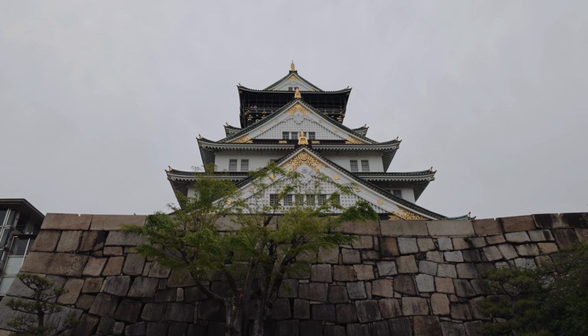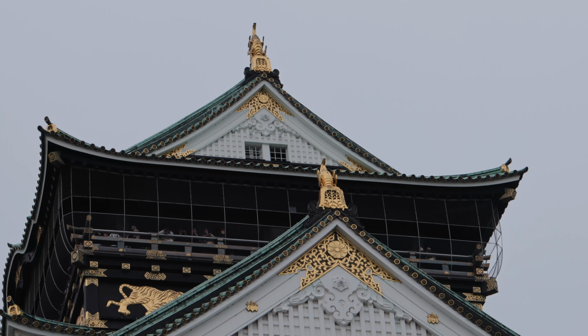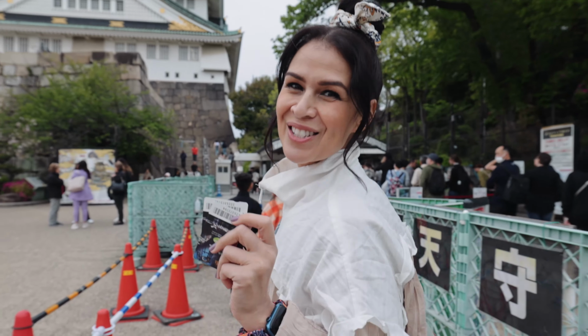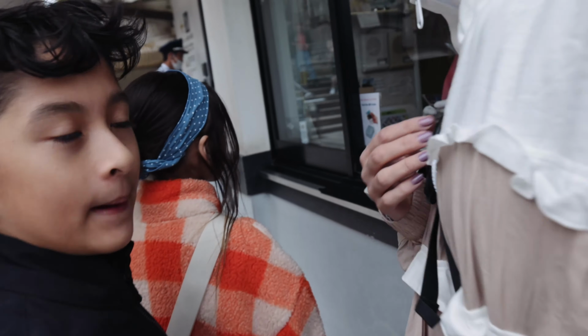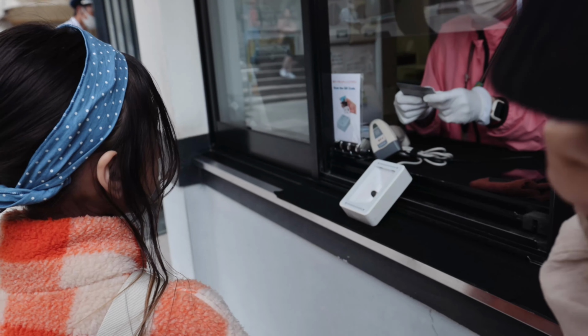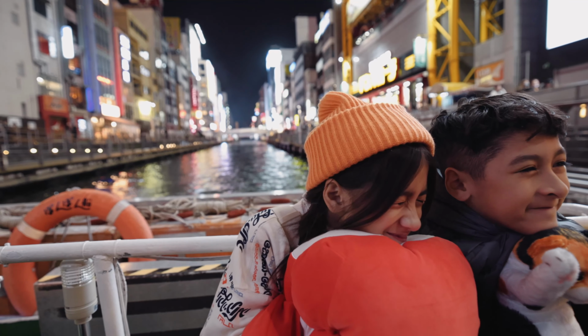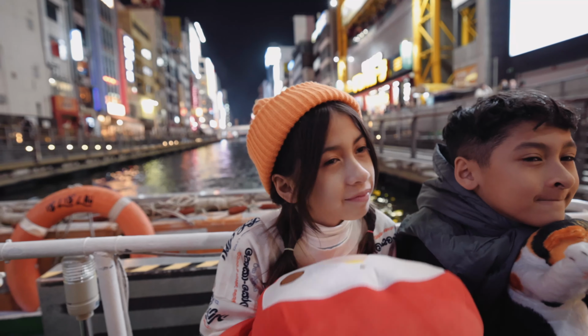We're gonna try to climb to the top of that right there and get a better view of Osaka. So if you have the Amazing Pass, you don't have to wait in line to buy tickets. You see the long line? We just walk up and pass everybody. That Amazing Pass is amazing. If you missed our last vlog, watch that because we also used it last night for a river cruise down the Dotonbori River.